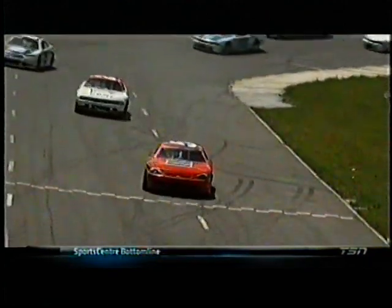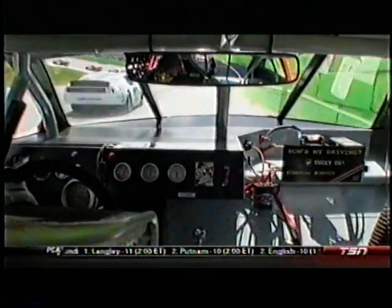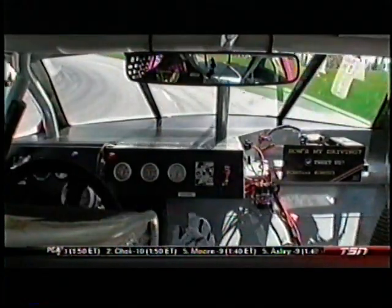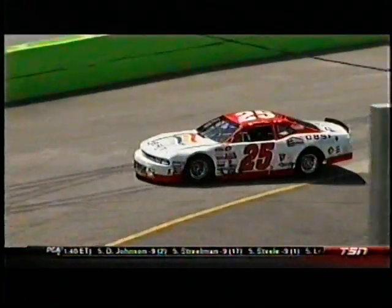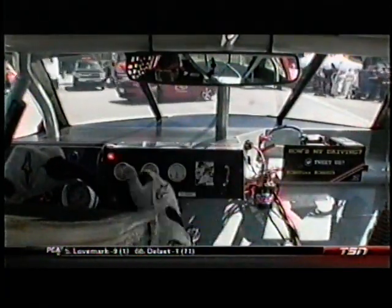Whoa, we got contact. Holy moly. That's Dowler and the 25 of Joey McComb. No caution yet as Dowler refires and McComb gets pointed back in the right direction. 12th spot they were battling over, and it looks like McComb has big problems. He's way up the racetrack in the CBSF Dodge, a brand new race car, as we mentioned earlier. All the wheels pointed in the right direction, but he's headed for the paddock.